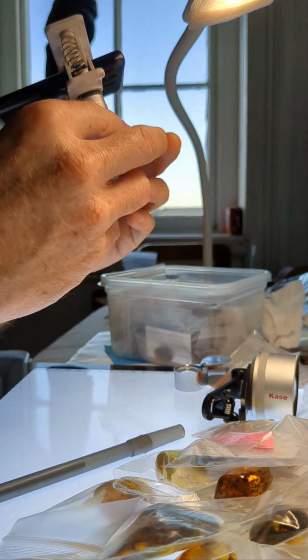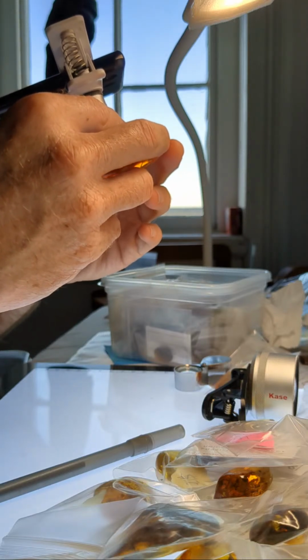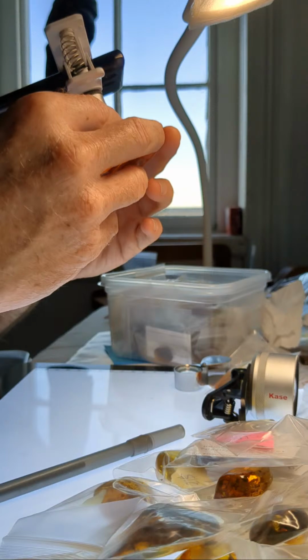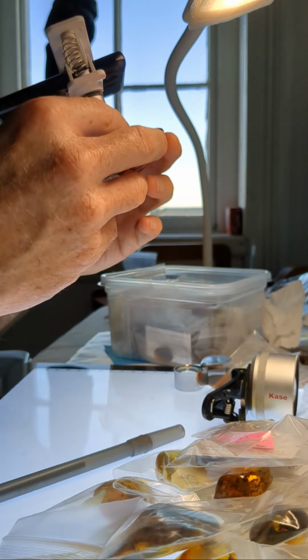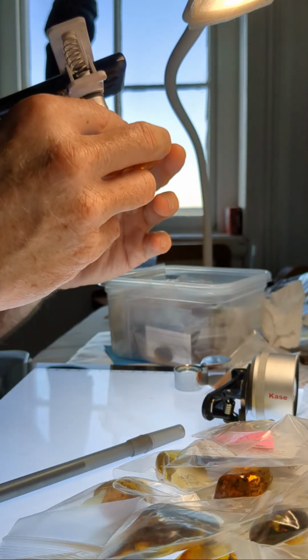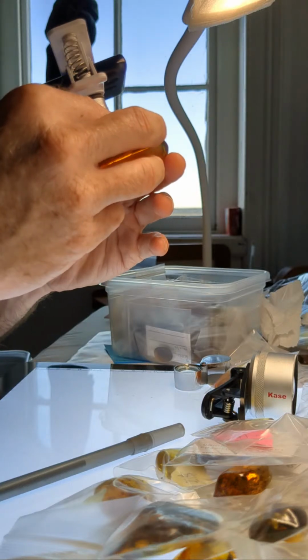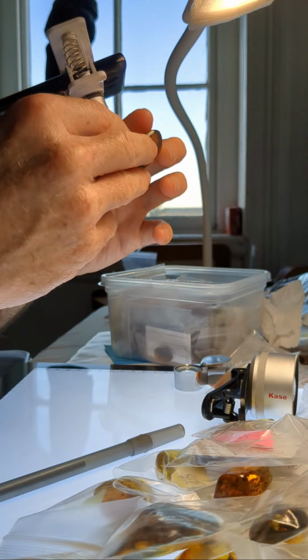Ooh. Yeah, that's a Diptera fly, I do believe, related to the common housefly. Very museum grade preservation. My goodness, that's a nice fly. That's a nice fly. Well, that one's at 155.